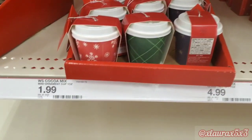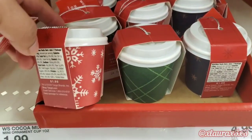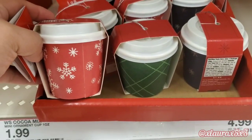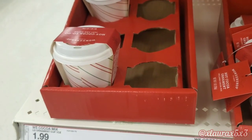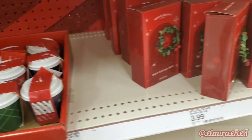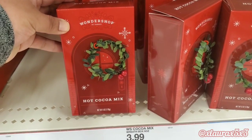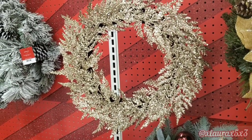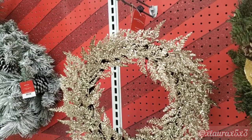More things for your cocoa bar, $1.99. There are supposed to be some ornaments. It has 1 ounce of cocoa mix. These are a good size if you have a cocoa tier tray. This is $3.99 hot cocoa mix. It's 6 ounces. This cedar wreath caught my eye. It's a beautiful champagne color, $20.